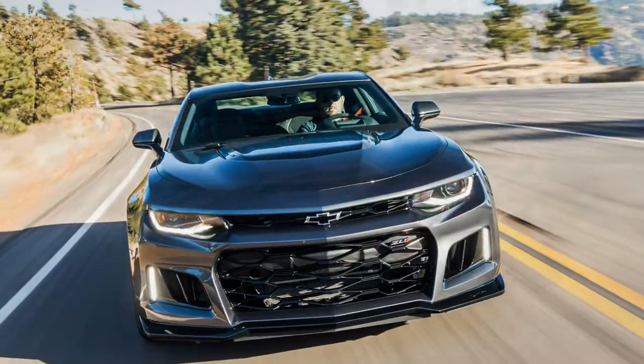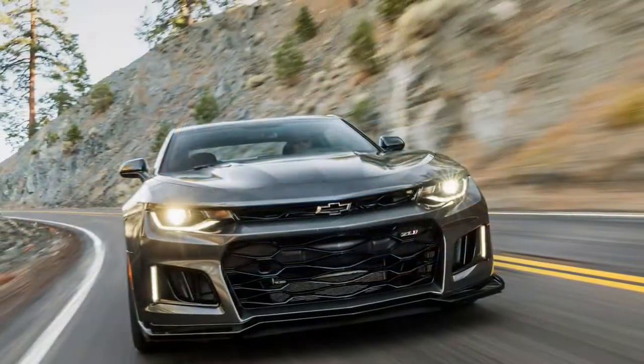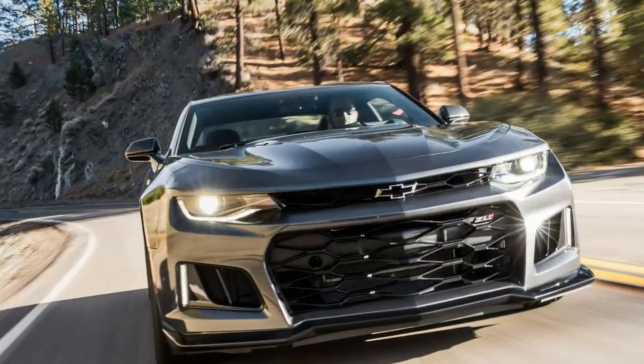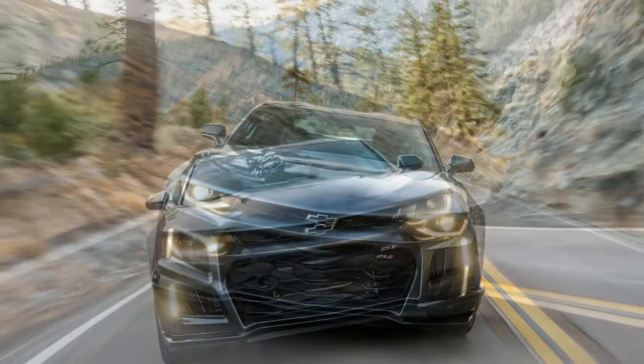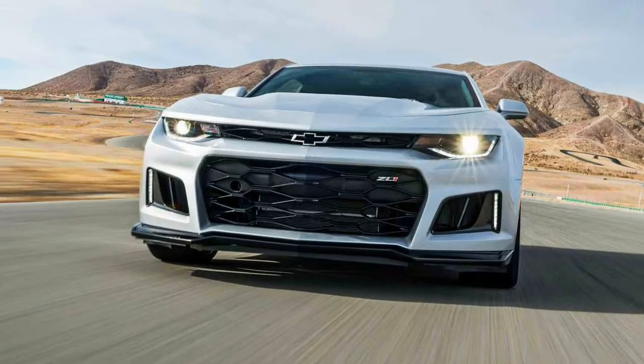At the track, we get the ZL1 up to 147 miles per hour on the front straight of Big Willow before squeezing the brakes and lightly trail braking into turn 1. We turn lap after lap, swapping between automatic and manual-equipped cars, our enthusiasm fading as little as the brakes do.